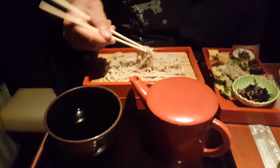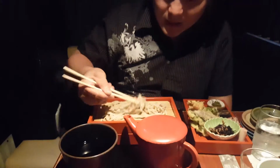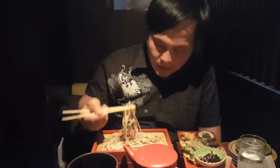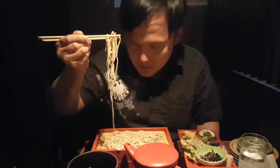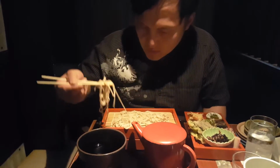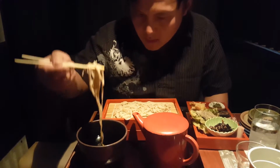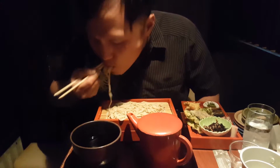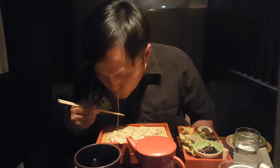This was probably made today by one of those Edo style master noodle makers. What I'm gonna do is I'm just gonna go and dip it right into my soba sauce. There we go. Very good. Too bad you guys can't be here.